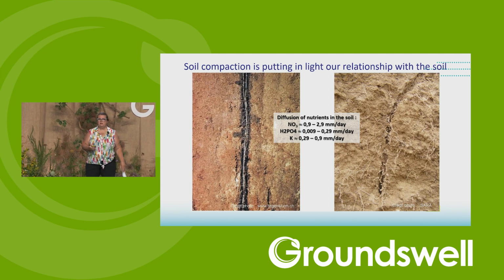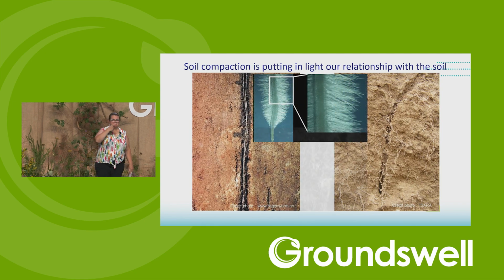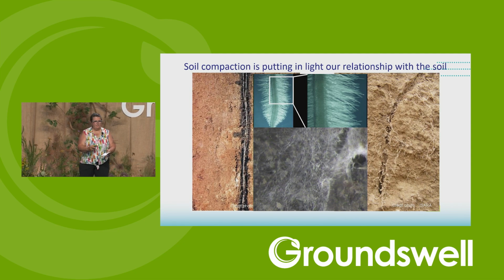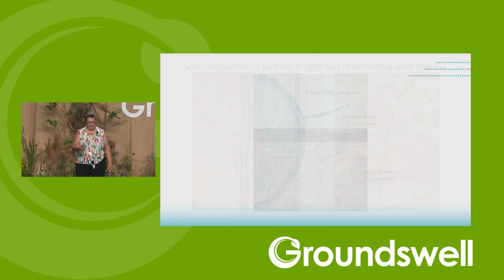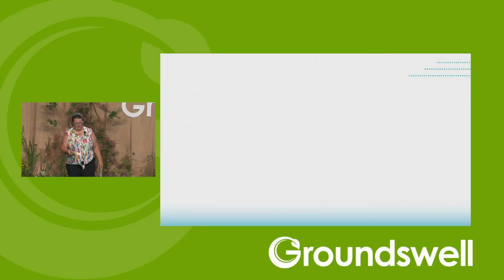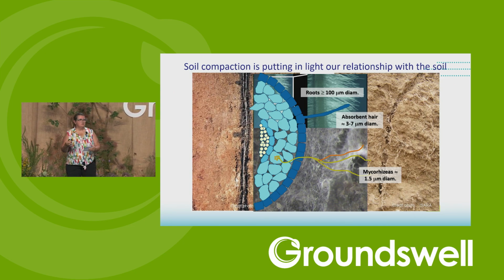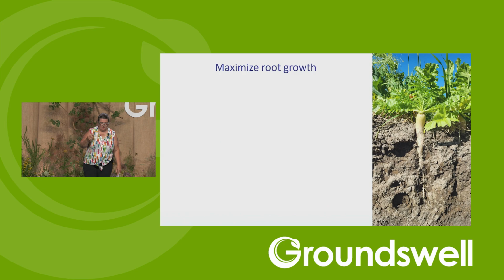So compaction is really something that we should avoid if we want to have a better rate of diffusion in our soil. Not only that, the root system. John just talked a lot about the root system, but then you have the root system, you have the small roots that go around it, and you also have the mycorrhiza. If you look, excuse me, I went too fast there. If you look at their dimension, their diameter, again, you can understand very easily that in a compacted soil, these roots are not going to be able to grow and find all the space they need. So we have to think about soil compaction.